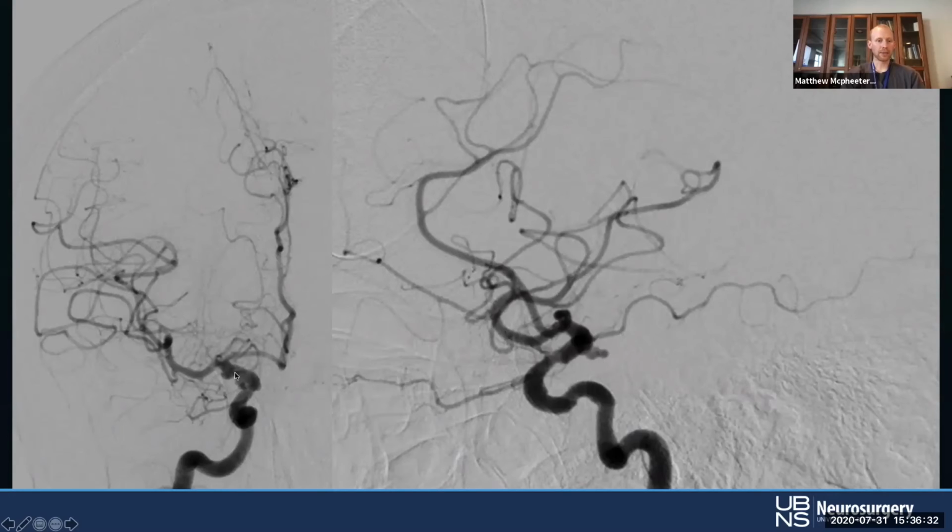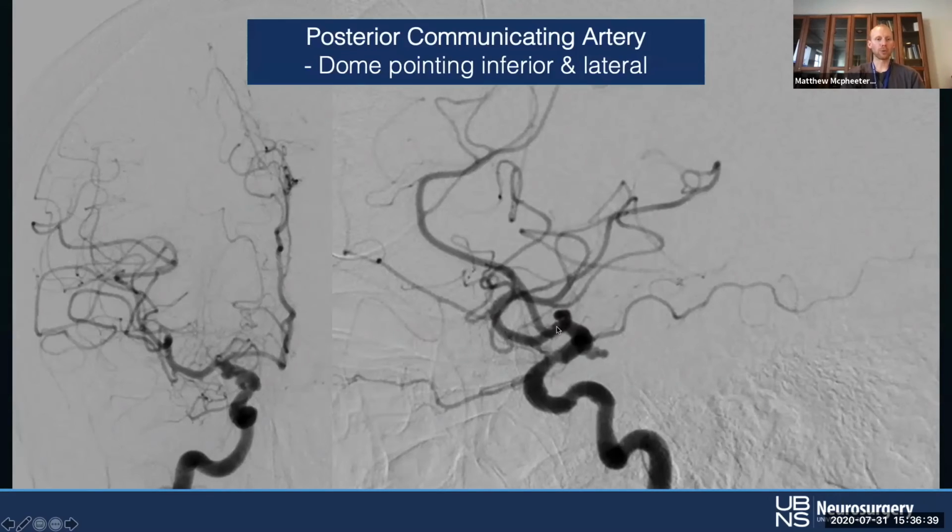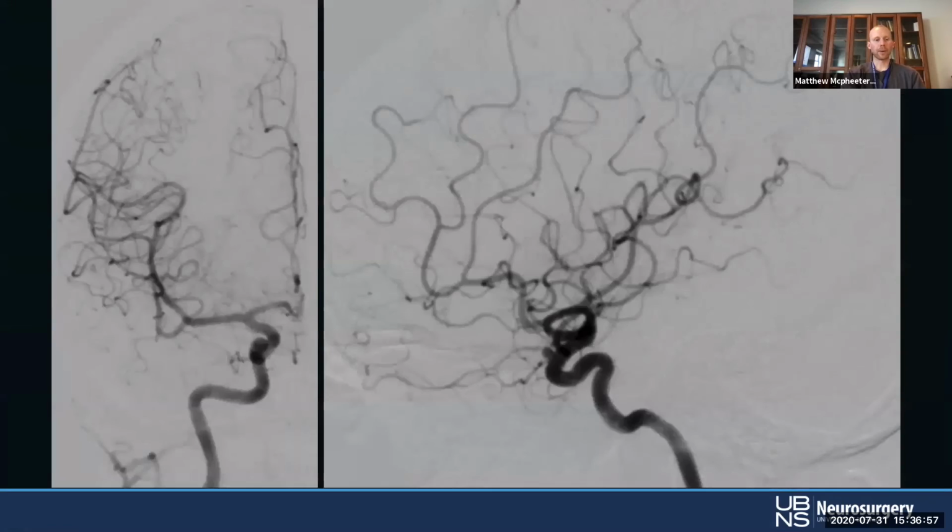And then on the AP, it's not as well shown, it's a little bit here, but classically, PCOM aneurysms, the dome points inferior and lateral. So if you see an aneurysm in the supraclinoid ICA pointing inferior and lateral, 9 times out of 10, or probably even more than that, it's going to be a posterior communicating artery aneurysm. All right, how about this one?